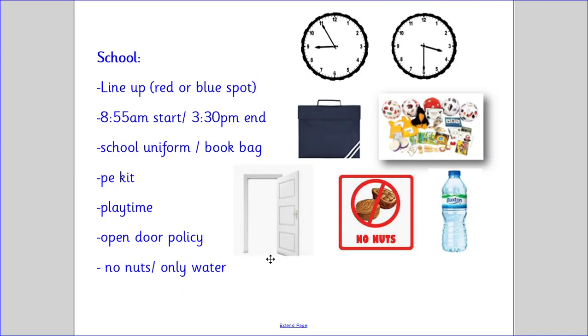School Essentials. Children in reception will be lining up outside of reception and nursery. Redbury class will line up on the red spot and Laurel class on the blue spot. School starts at 8:55 a.m. and ends at 3:30 p.m. Children are expected to wear school uniform and bring in a book bag daily. Children will also need PE kits because we will be having PE lessons weekly. They will be attending playtimes with the whole school, with their fruit and milk.